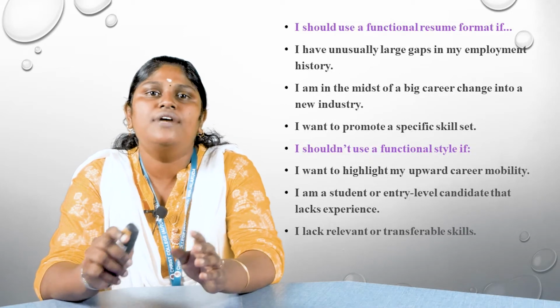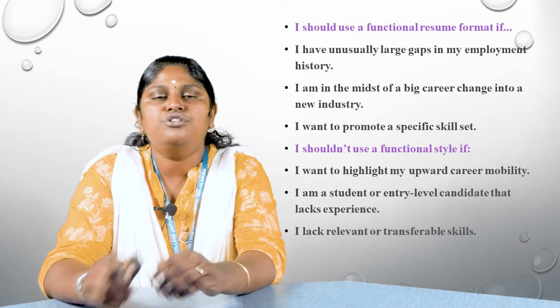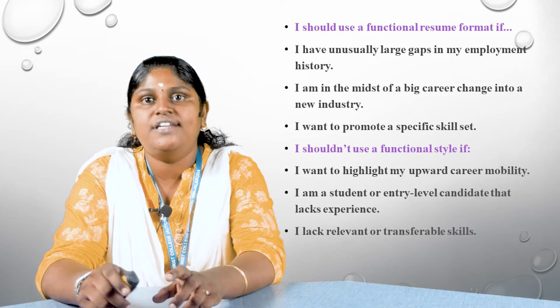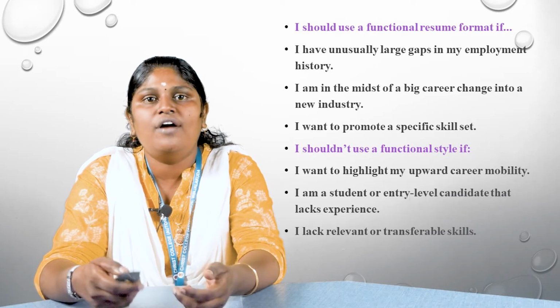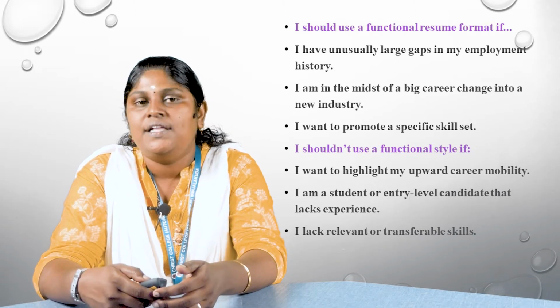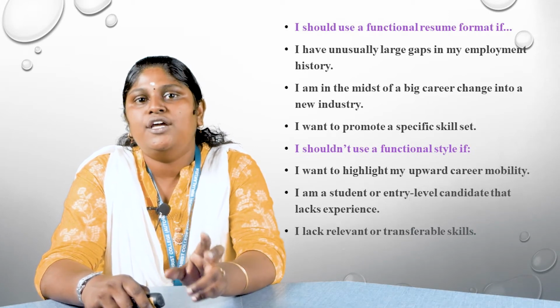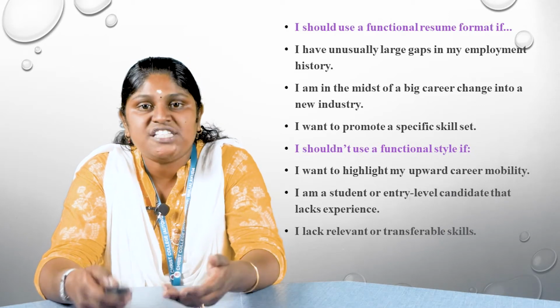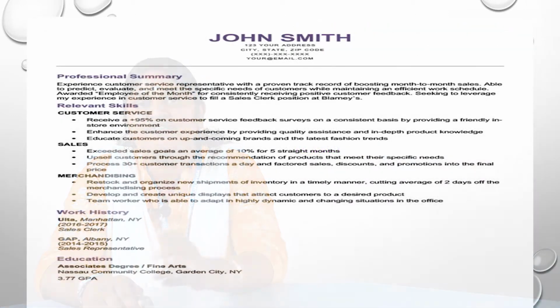And which are the things you have to include in a functional resume and you should not include in a functional resume. The first thing is you should use the functional resume format if you have unusually large gaps in employment history. And you can use it to promote a specific skill set. Then you don't use a functional resume if you want to highlight your upward career mobility. And if you lack relevant or transferable skills, you don't use a functional resume. Here you can see a format of how to write a functional resume.